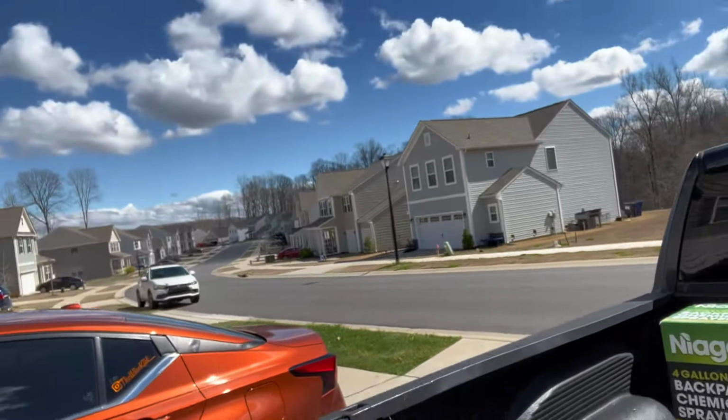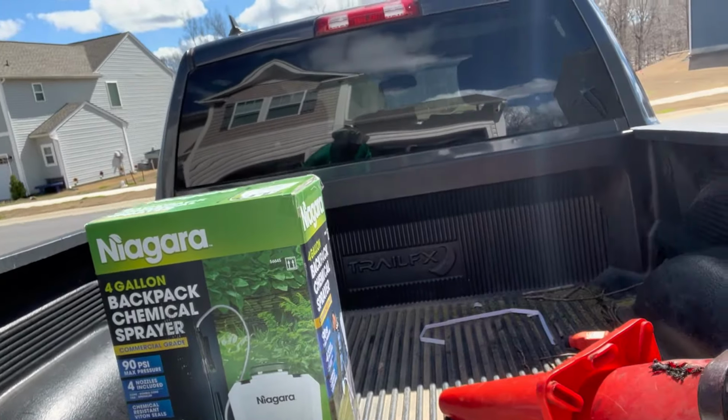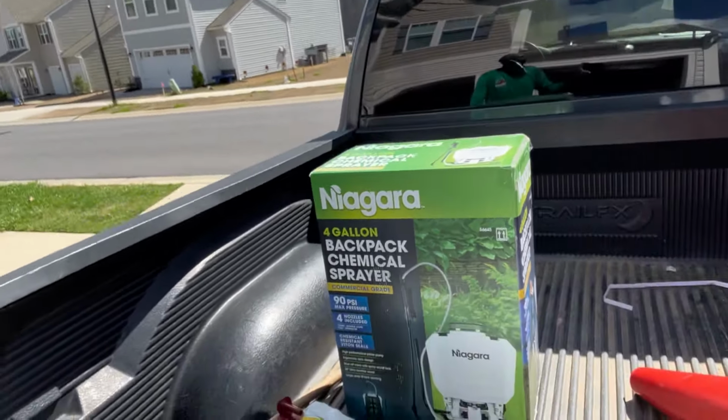So we're back home, and I got this sprayer and the fertilizer, and so now I gotta unload the trailer. So we're gonna get the mulch.